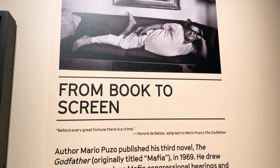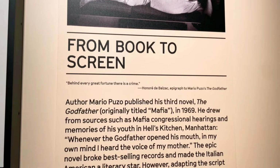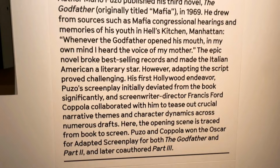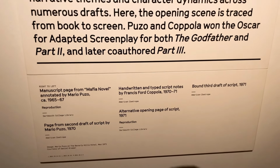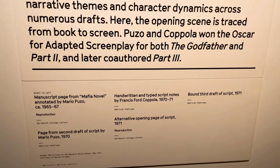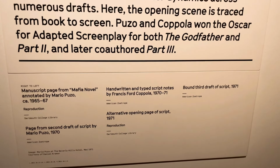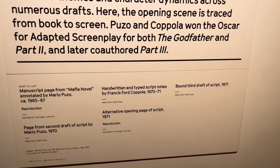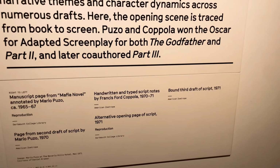So here is a little bit of history about the author Mario Puzo, about how he brought the book to screen. And from right to left, the manuscript page from Mafia novel annotated by Mario Puzo, a page from second draft of script by Mario Puzo, 1970, handwritten and typed script notes by Francis Ford Coppola, 1970-71, alternative opening page of script, 1971, and the bound third draft of the script, 1971.